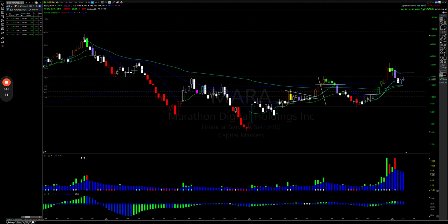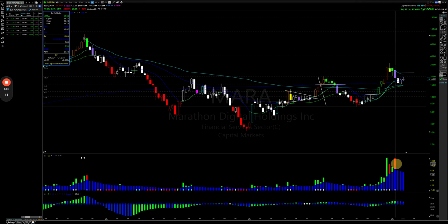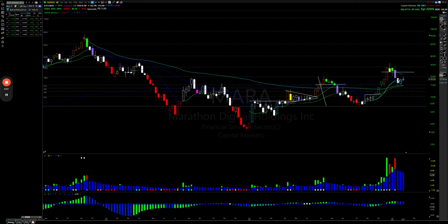Now we have an anchored VWAP up here. That's the all-time high, and it came down. It's finding support right at that anchored VWAP, so it's trying to hold above it. You have a big volume sell-off, but now we haven't been able to get above this candle. We haven't closed above the low of this candle. So it's not really a clean setup right now.